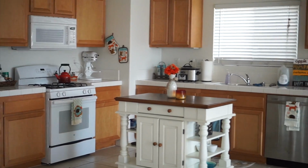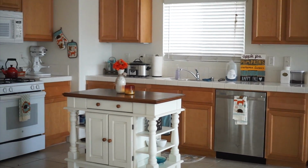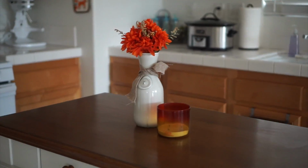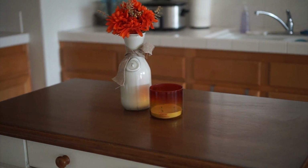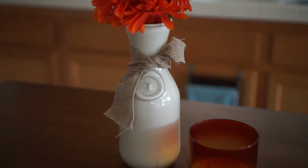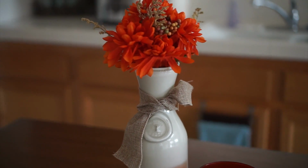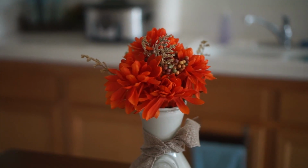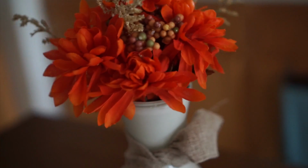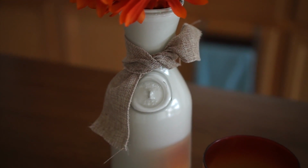And now moving on to my kitchen, and if you hear any weird noise, my dishwasher is running, so that's what that is. So starting off with my island, I just have this base. It's a milk glass that I bought at Goodwill a long time ago. I put white paint inside of it, and I just added these orange mum stems that I got from the dollar store and some of those berries as well. I just have a burlap ribbon tied around it.